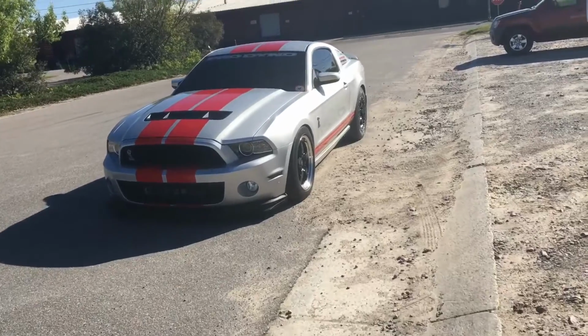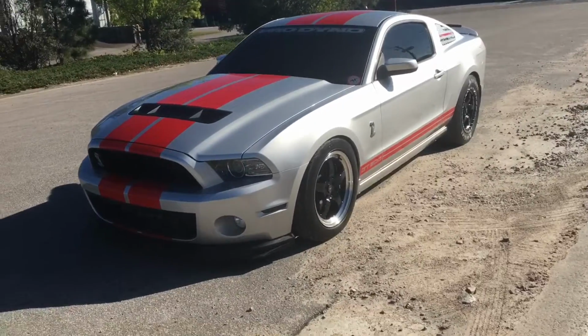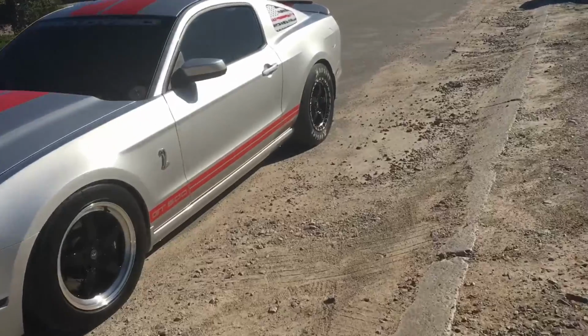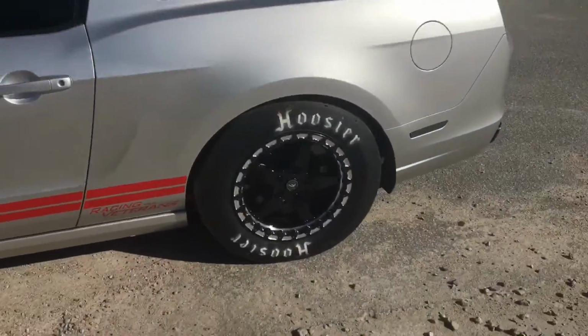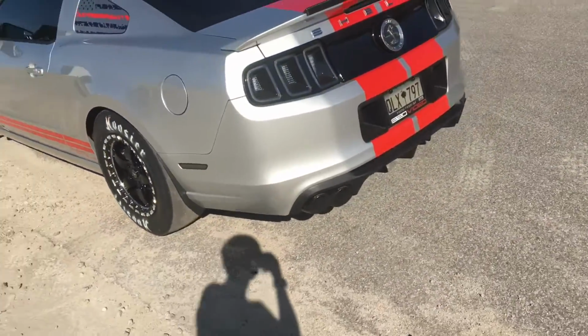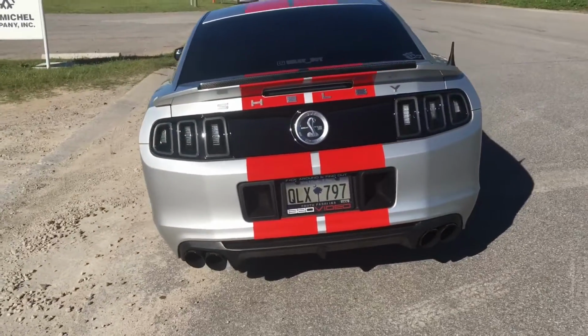Kind of showed up late, just now getting the opportunity to film his 500. His other one is still down. Check out these new taillights he got. Look at those wheels. Check out those Euro lights. Super sexy.